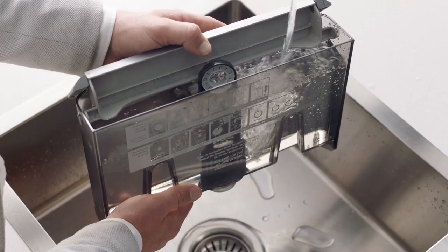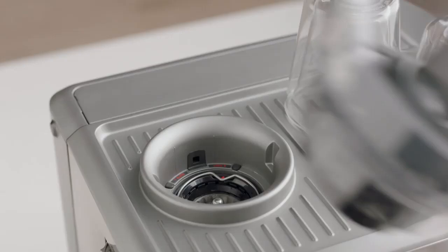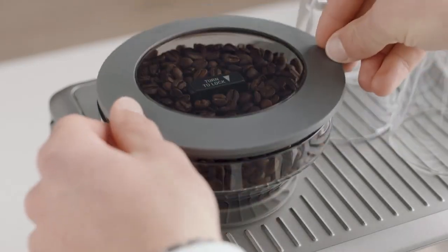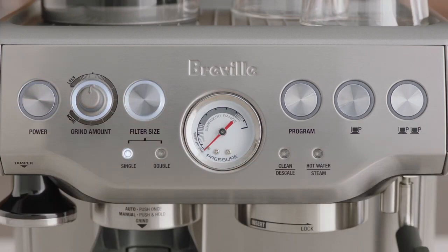Bear in mind, this is a sizable machine, and it will take up a decent amount of counter space. We also noticed that there's no low water warning, which is a shame, but it's not a deal breaker. Ultimately, if you're happy to spend the money and you want an espresso machine that looks as good as it performs, this is the one to get.